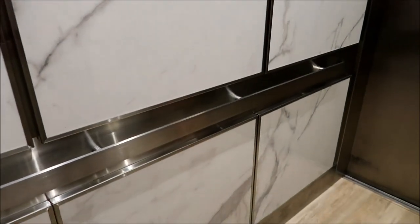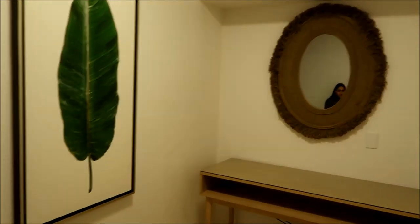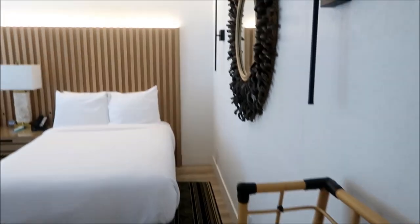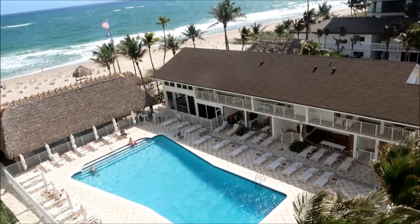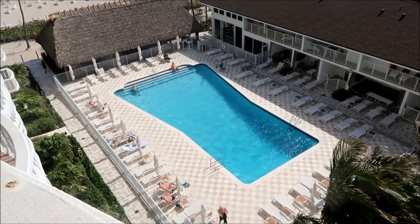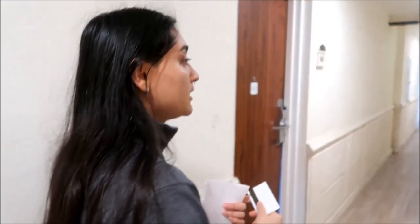Elevators are very nice, very modern, and smell like new too. This is a partial ocean view double. One comes in king, but this is the double. We're looking at the king, but it wasn't available to show. So pretty much the same idea as the other one. Those are the only ones that are facing the ocean, and it comes in a king and a double.